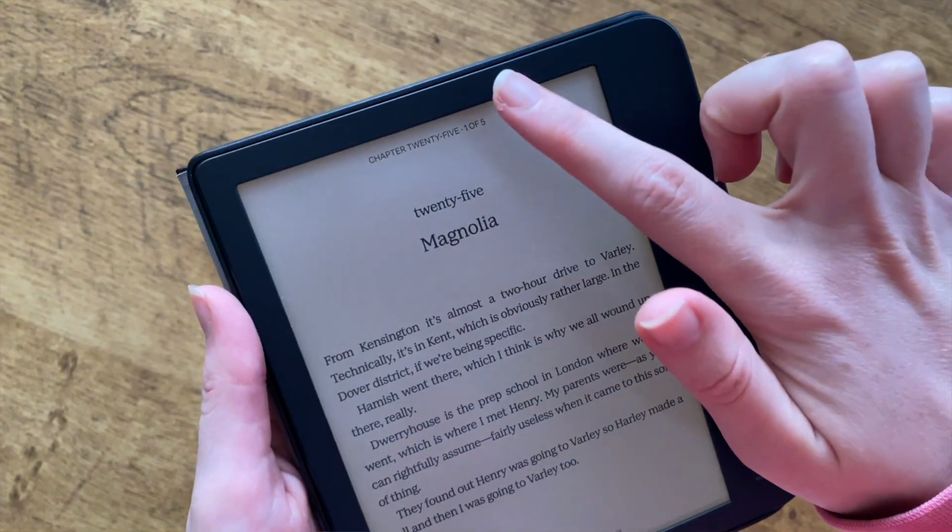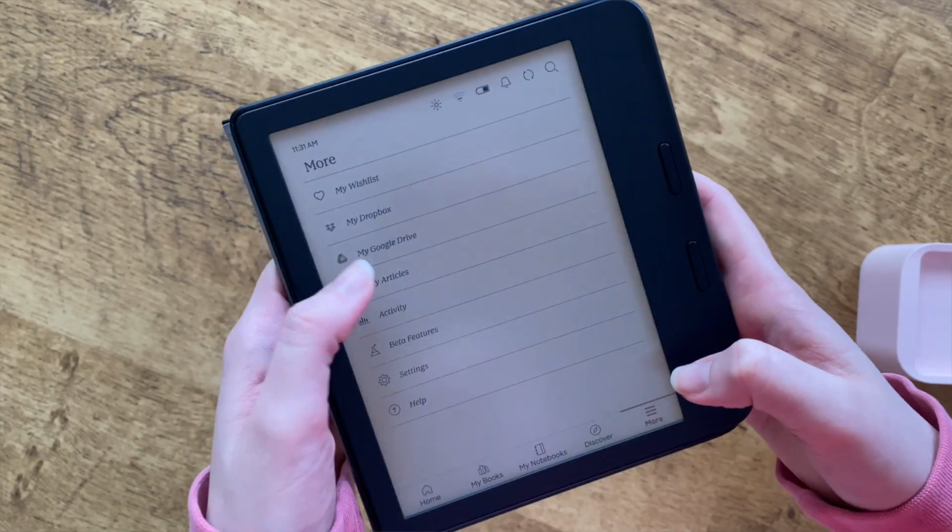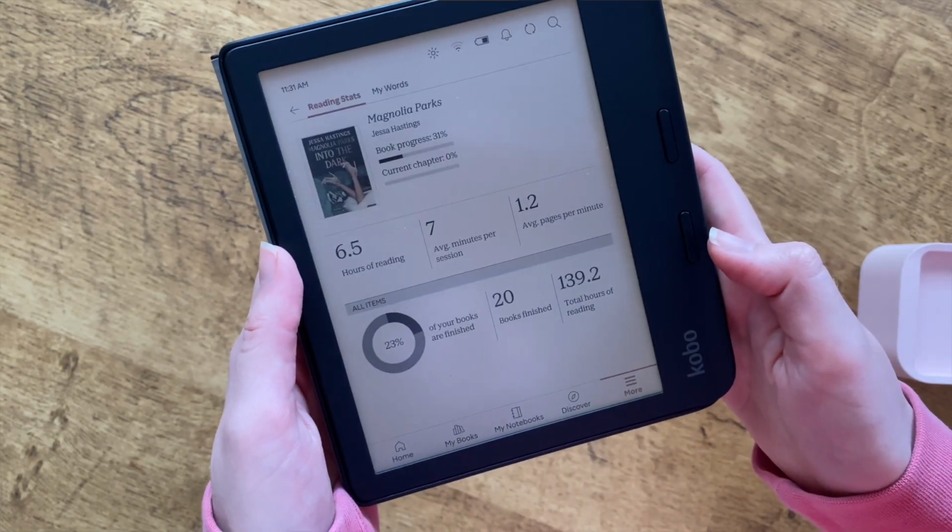Reason number 2, I am a big stats girly. I love statistics. And I love seeing how far I am into a book. So I've got it set on my Kobo so that I can see how many pages are left in a chapter and how many pages are left in the book overall. And then you can also see the overall stats. If you go to activity, you can see your overall reading stats.